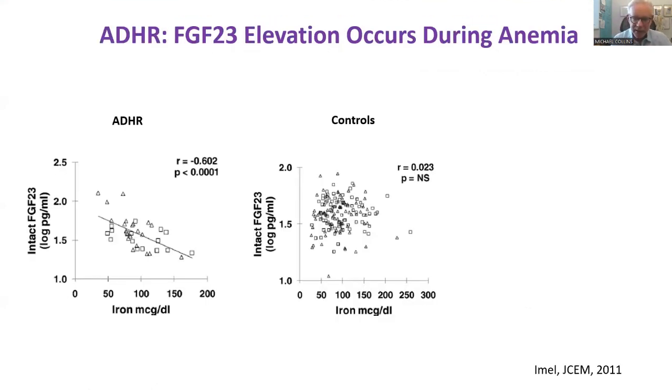Okay, what about ADHR? This is autosomal dominant hypophosphatemic rickets type 1, excuse me. This was work done by Eric Imel and Mike Econs at Indiana University, really beautiful clinical work. They made the interesting observation that patients with ADHR really only developed FGF23 excess and hypophosphatemia when they were iron deficient. So the typical presentation is a young woman begins to menstruate, becomes anemic, and she develops ADHR1. This phenomenon, a high FGF23 in the setting of low iron, is not seen in normal controls.